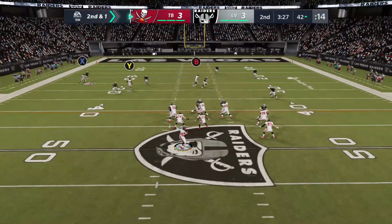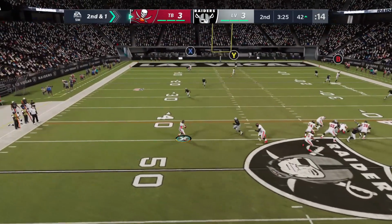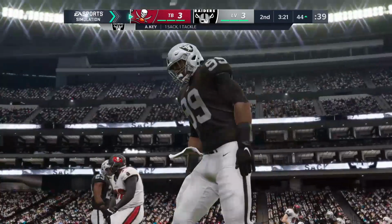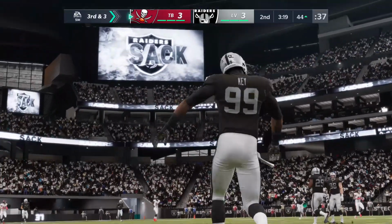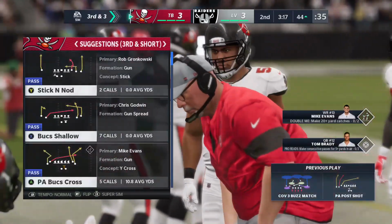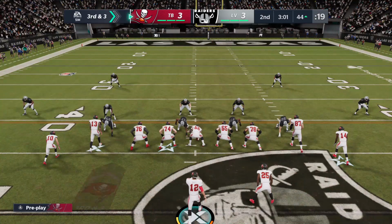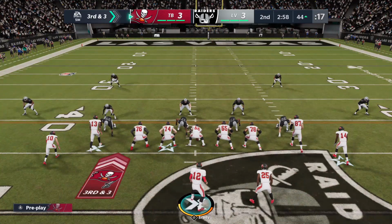They fake the handoff. Now Brady. The sack there to Arden Key. Well, they go play fake. The problem is nobody was faked out. And when no one's faked out, what's the end result? Quarterback gets hit.